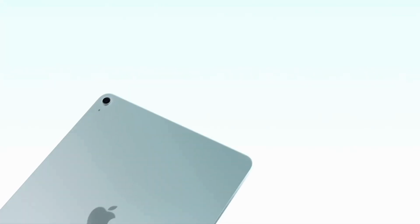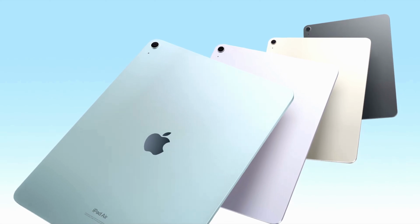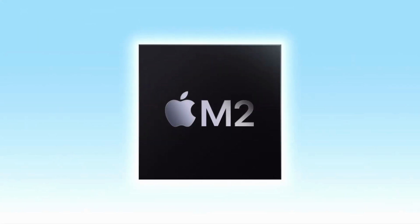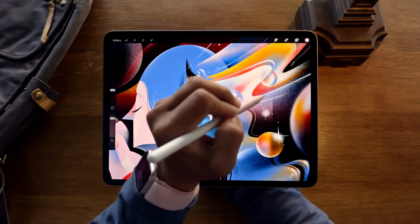The new Air comes in 4 finishes, a new blue and a new purple, as well as a beautiful starlight and space gray. We're stepping up performance in a big way with the incredibly fast M2. And with M2 under the hood, the new Air supports Apple Pencil Hover for greater precision, letting you preview your mark before you make it.